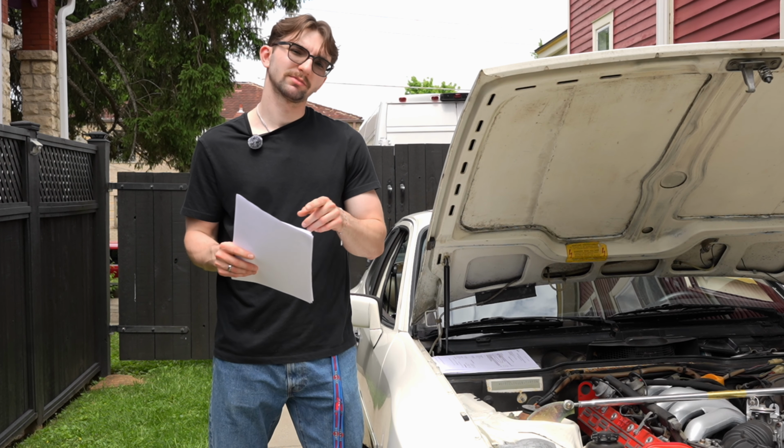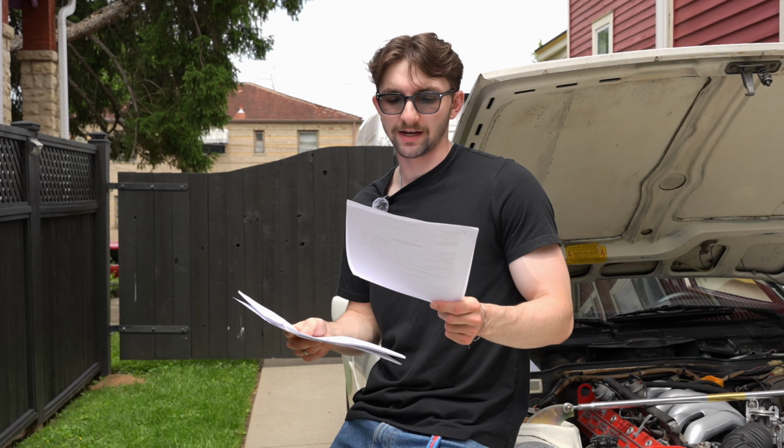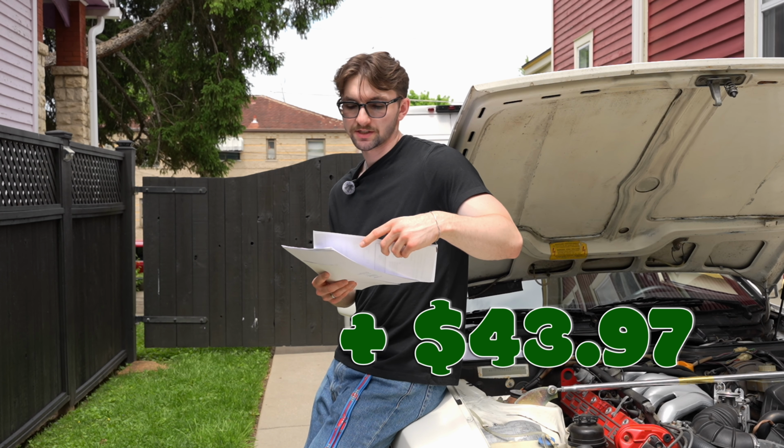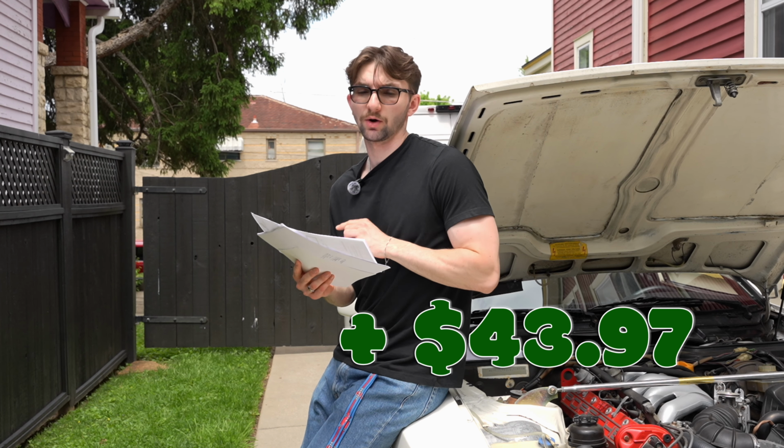Then I bought some fog light bulbs for about $5. This one right here shocked me quite a bit. I had put some LED headlight bulbs in here with new casings and all, and I genuinely thought I spent $50. As it turns out, I spent $124.12 on some new headlights. Then I spent $43.97 for a new taillight seal and a new power window switch.